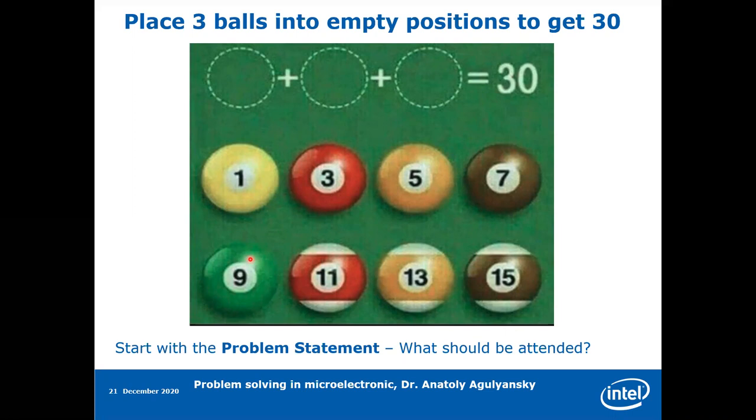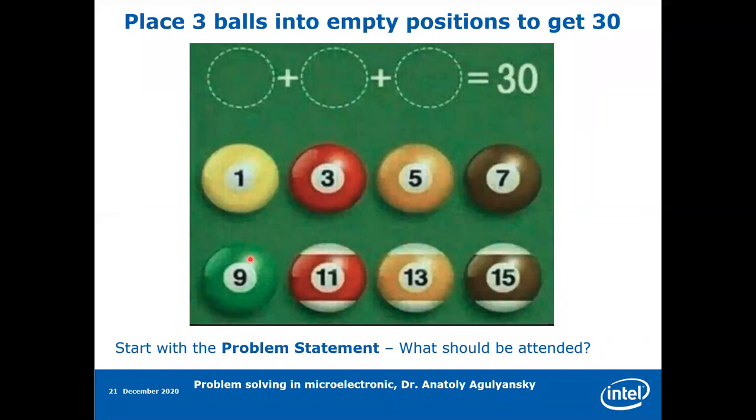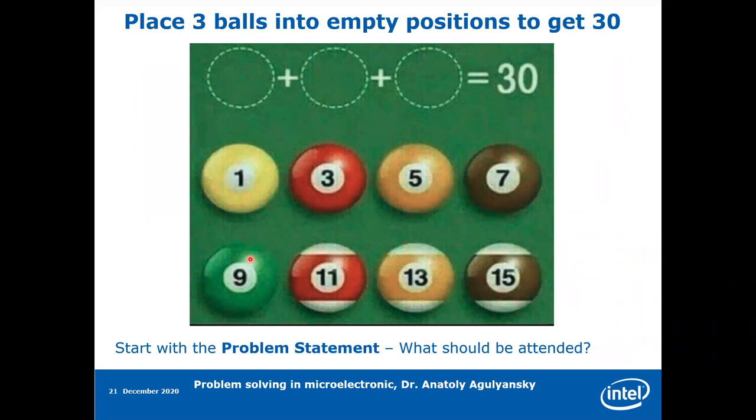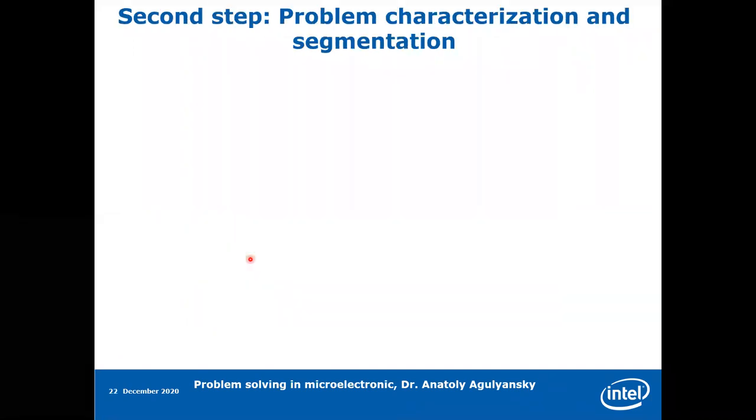So, this is a very, let's say, easy and stupid example showing what it means to formulate the problem statement. To formulate the problem statement means it's halfway to the solution. Formulation of problem statement is a problem solving tool. Let's go to the second step, problem characterization and segmentation.